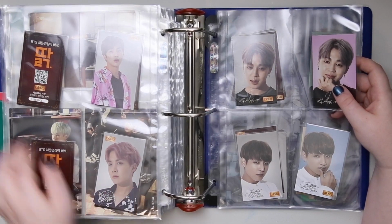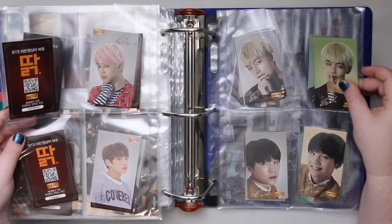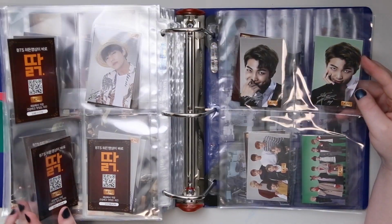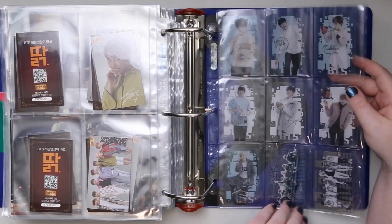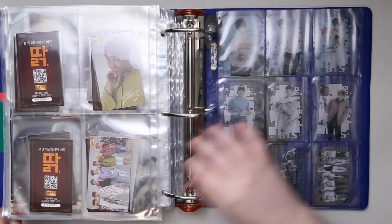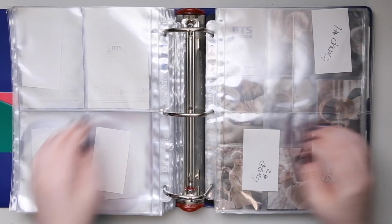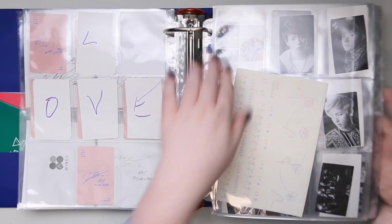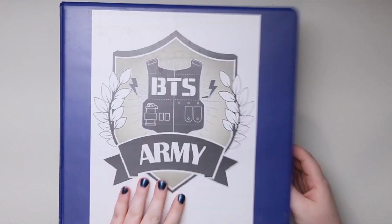And then these are from their b.i.g advertisement. I think each member has 3 styles, so I did 1, 2, and then 3 on the back. They're too big to fit in a 9-pocket, they're too tall. And then the back ones, they're not official or anything, but there's some cute transparency cards that I found that someone made, so, and that is my BTS binder.